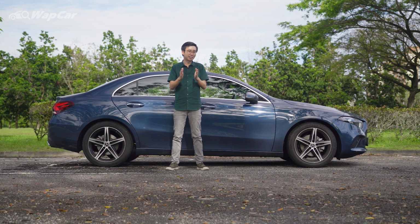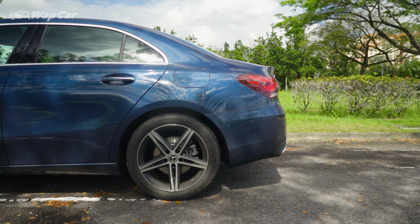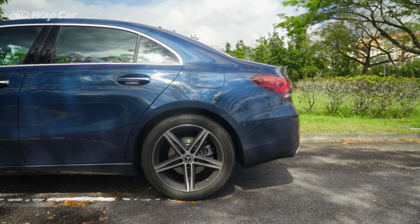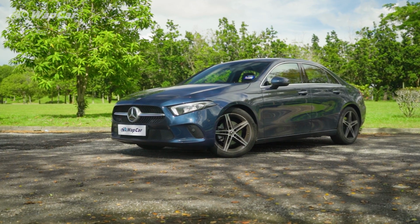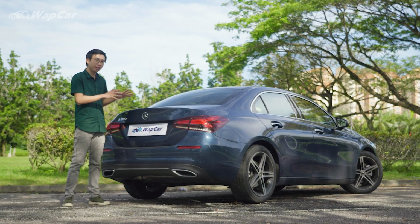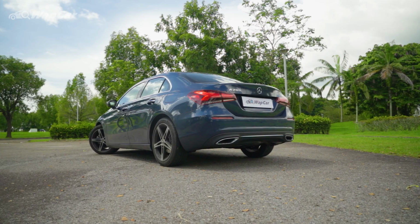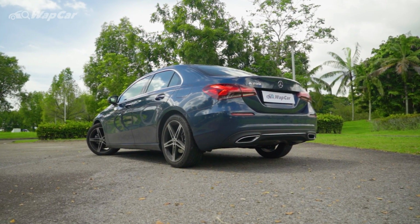But the sedan is no less sexy than the hatch. It's very well proportioned, smooth clean lines, and the rear profile is done to perfection. It's not just a mere elongation exercise, which sometimes turns out horribly wrong. Despite wearing the basic progressive line exterior kit, the A200 doesn't look all that Spartan. And really, it's because of the sleek profile that is carrying all the weight. The A-Class is such a beautifully crafted car, and it has numbers to show.